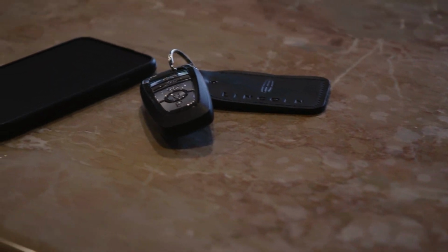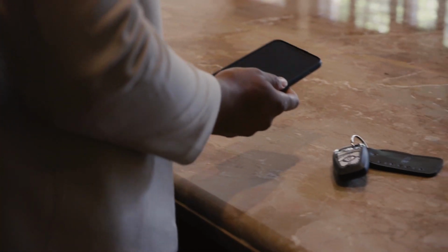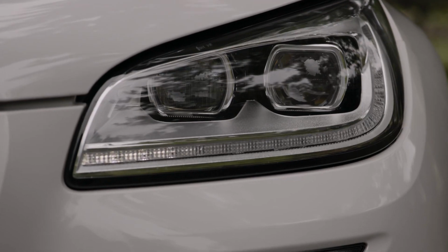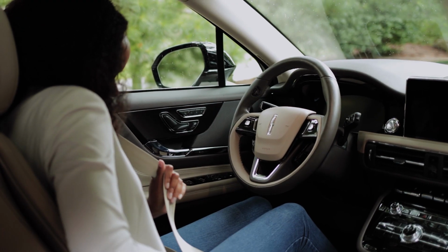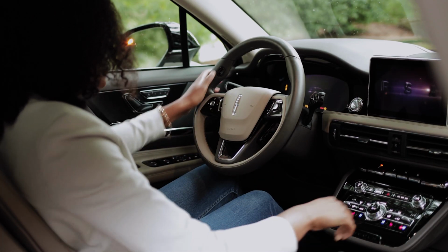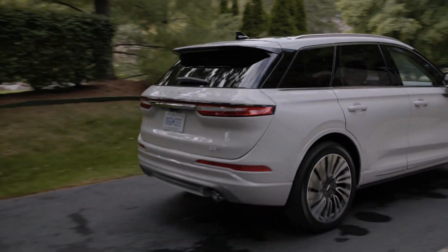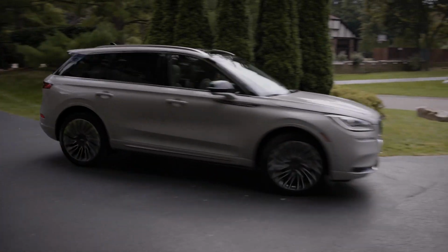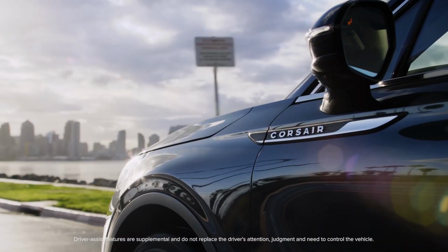Luxury and technology go hand in hand in the automotive world. Lincoln is no exception, with innovative features like the phone as a key system. Through the Lincoln Way app, you can not only lock, unlock, and start your car from outside. Once inside, the phone connected through Bluetooth will start your Corsair and allow you to drive without the need for a fob. If your phone ever dies, a backup system allows you to enter a PIN to unlock and start the vehicle. When it comes to safety, the Corsair cuts no corners.